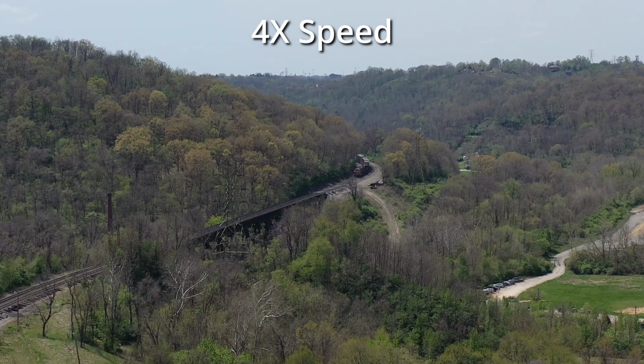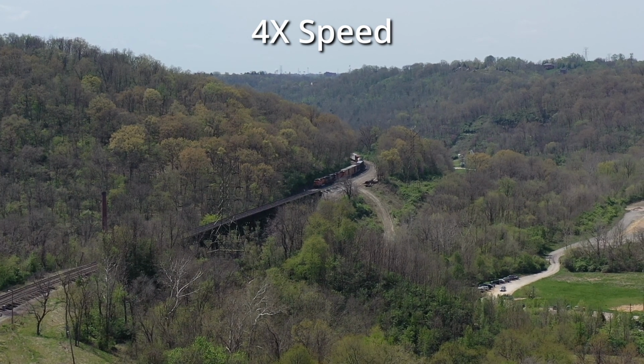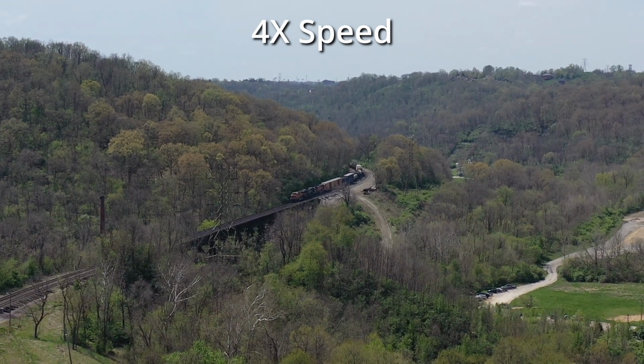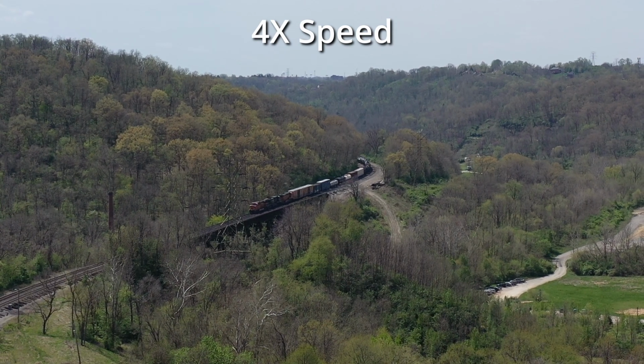You can see a train sneak around the bend there before going over one of several trestles on this stretch of railroad. That little field to the right is where I'll be set up tomorrow morning, so I hope you'll check out part two of this video.